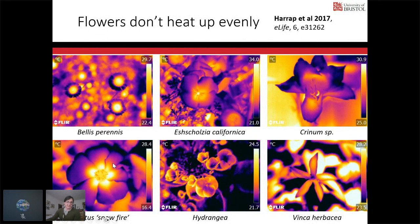But in some species, that pattern is reversed, with the periphery being hotter and the center being colder, as in the hydrangea and this periwinkle. And in some species, it's specific structures that heat up, such as the landing pad of this crinum species. So we wanted to look further into floral temperature and see whether bees can actually use the arrangement of temperature within flowers, the temperature pattern, to inform foraging choices.